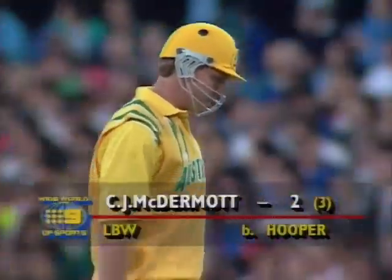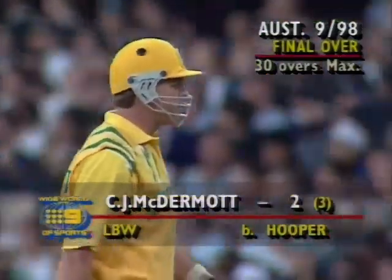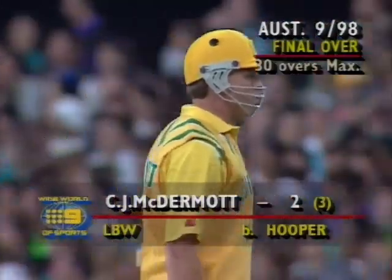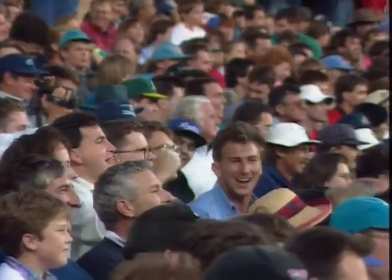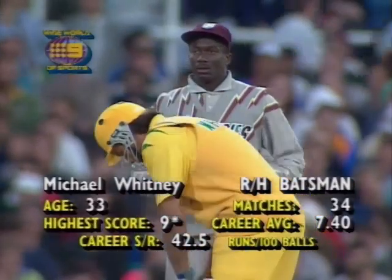Craig McDermott misses out on the chance of a little bit of glory, he's out for 2. LBW bowled Hooper. Australia now 9 for 98. They've been very patient, the crowd. They're very happy. They sat there for 3 hours before a ball was bowled.